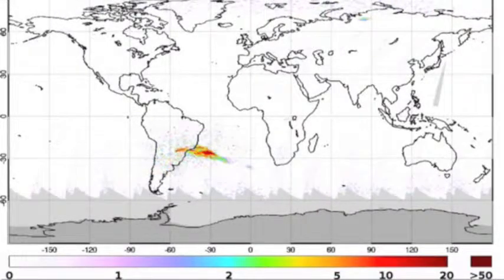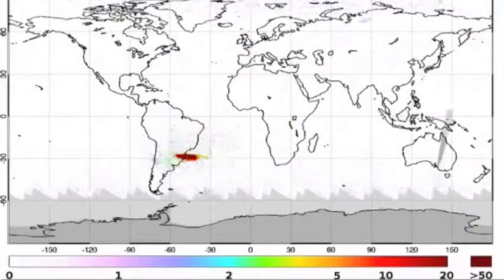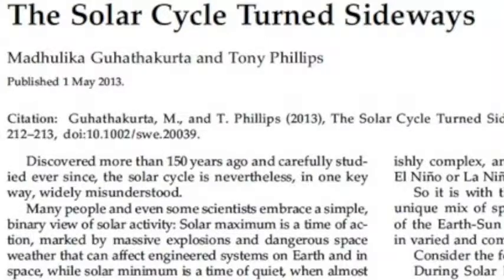The SO2 plume off Calbuco, however, is another story. This one's going all around the world. Keep an eye out for space weather data outages on Monday as they do more backup testing and new server integration. For those new to solar watching, I have linked a great paper for you on how solar minimum is as turbulent of a time as solar maximum.